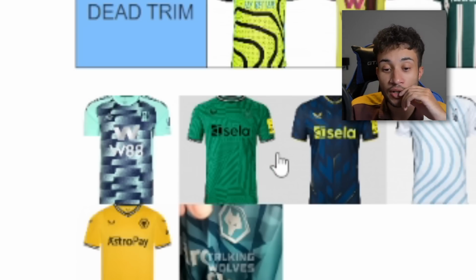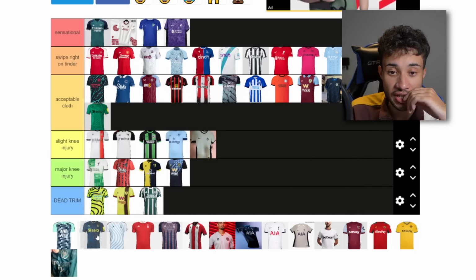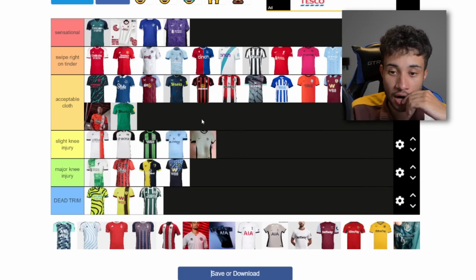The Saudi Arabia green kit, not actually because of any sort of context. I just don't really like the green. I'll be real with you. Acceptable cloth, I think. And that the alternate kit is actually probably in the same tier, but a lot higher up. That's actually not bad.